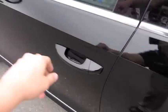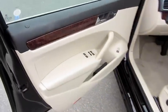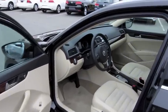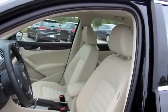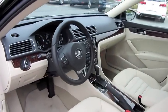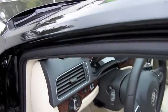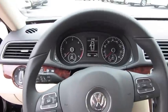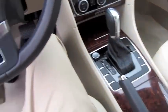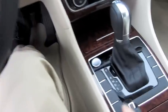It's a black exterior with light tan leather and Alcantara interior with black accenting. It also has push-button ignition. Just put your foot on the brake, hit the button to start.